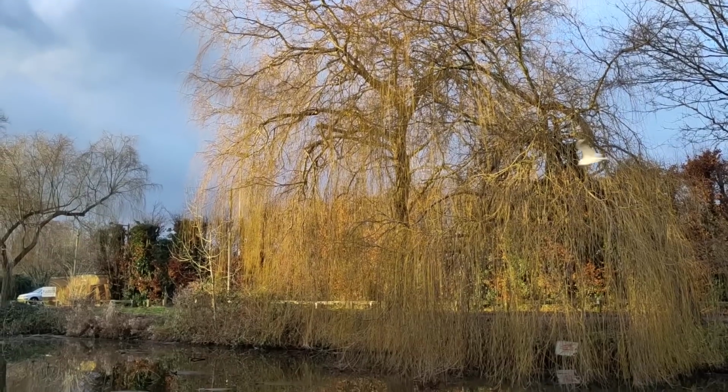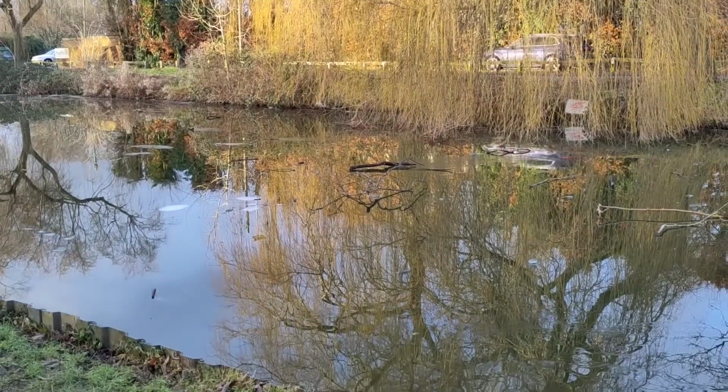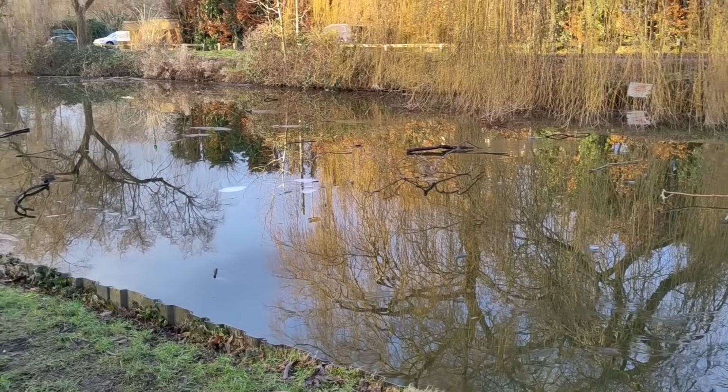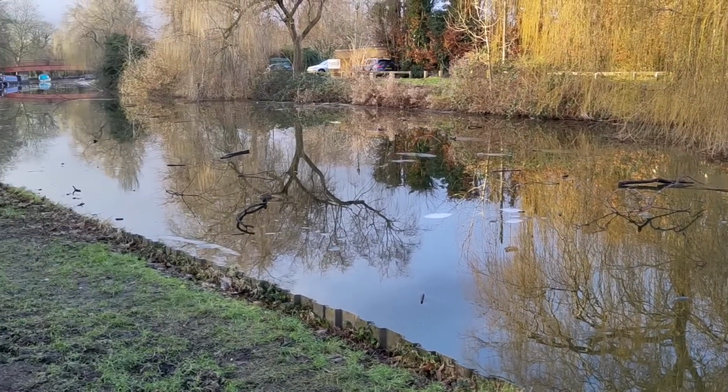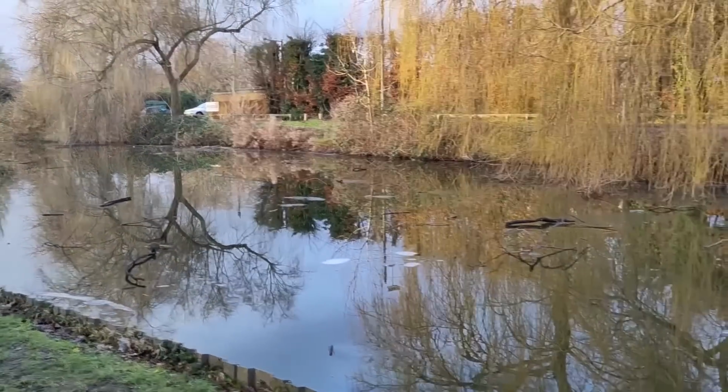Need to put the engine back. I find it weird to look at because it looks like it's just a really still canal that's thawed, but actually it's just water sitting over the ice.